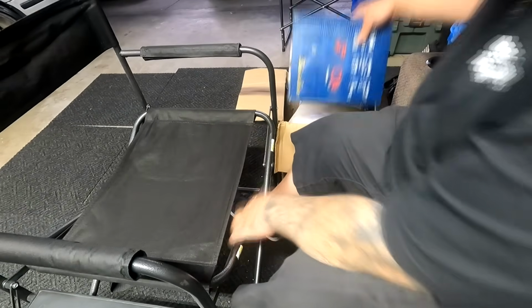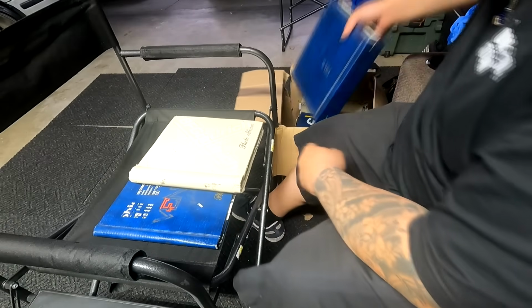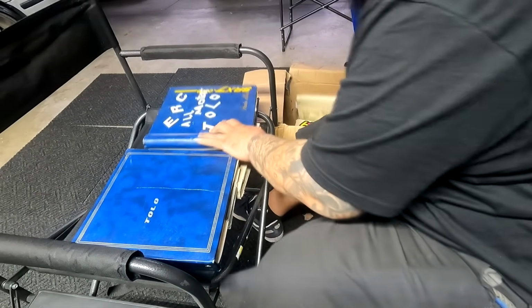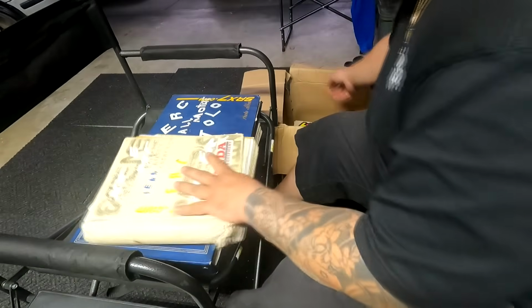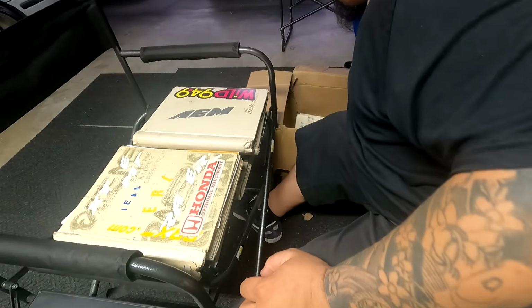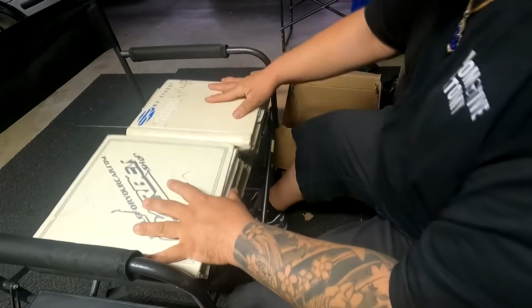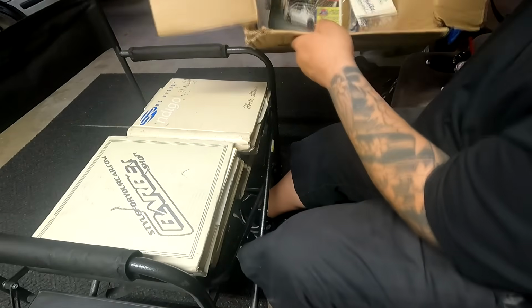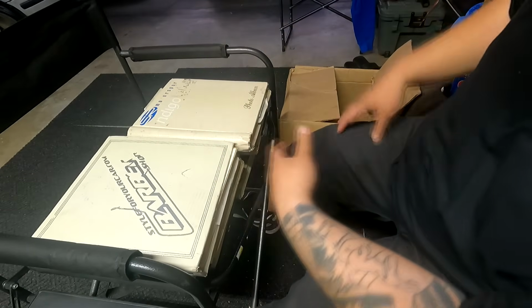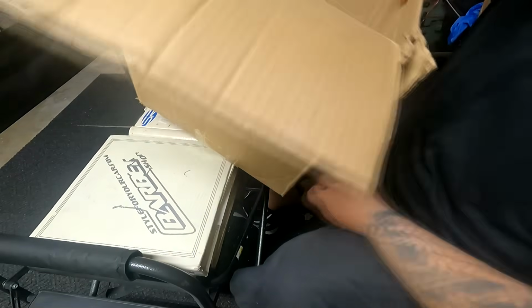So really quickly, I want to show you guys one album, 2, 3, 4, 5, 6. Oh, this was a huge one. 7, 8, and a gang of photos. I'm going to show you guys some of these, just flip through them real quick and show you some of the highlights. But let's go ahead and start with whatever's inside this box here.